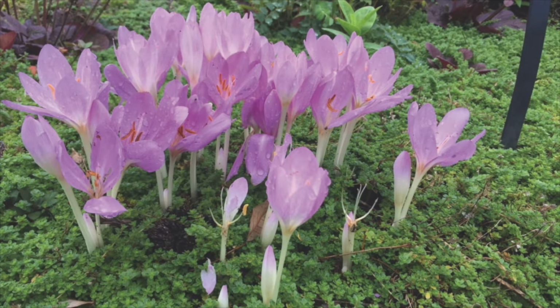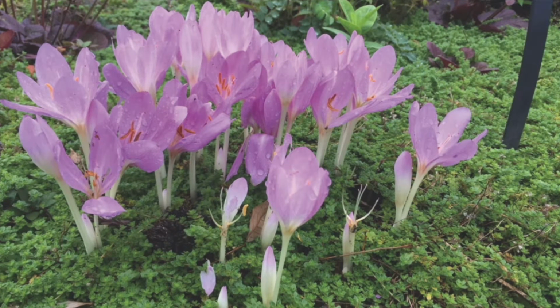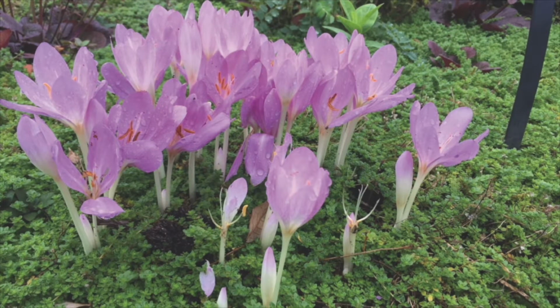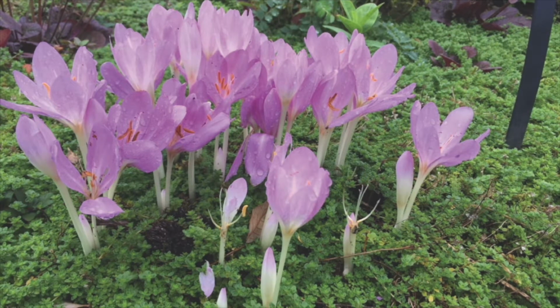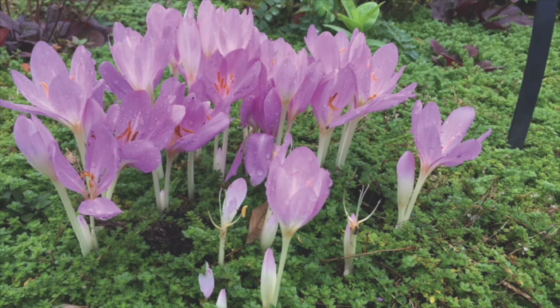This important plant, Colchicum autumnale, has been recognized to be medicinal since 1500 BCE. Its medicinal properties are described in the Egyptian medical Hebrew papyri.